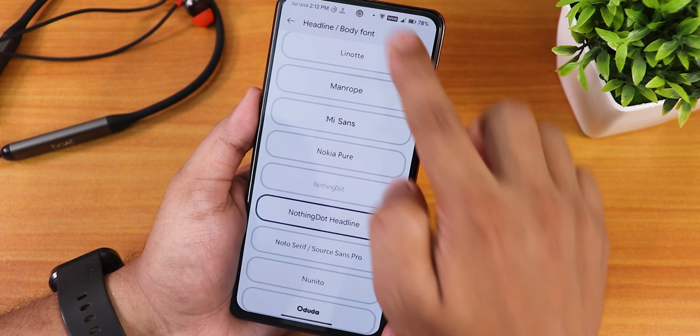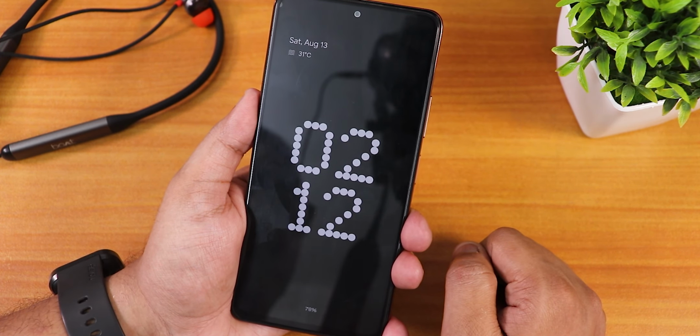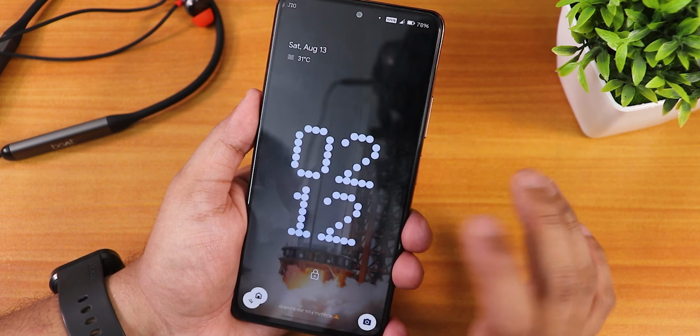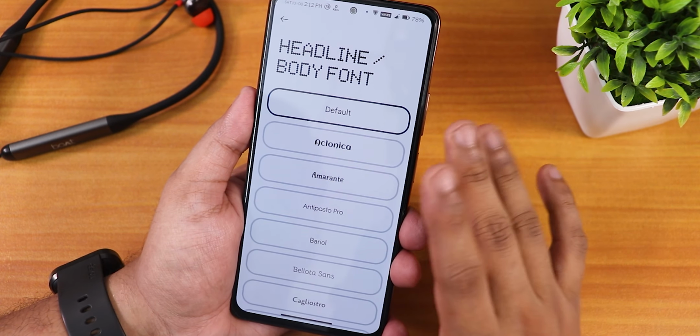So if you want to enable that and get the always on display looking like this, you can definitely do that. So yeah, you will get this Nothing kind of look over here in your always on display. It looks straight up amazing. But yeah, let me switch to the default font for the time being.